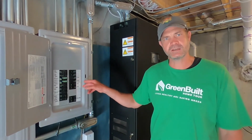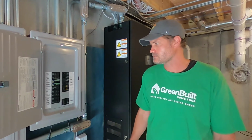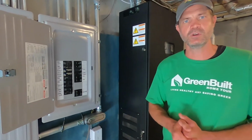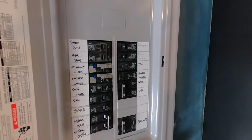Your well pump stays active, so you get your fresh filtered water consistently throughout an outage situation. And maybe most importantly, I think, is the lungs of the home, that ERV. Keep that operating so you're continuing to move fresh filtered air throughout the home in your airtight building.